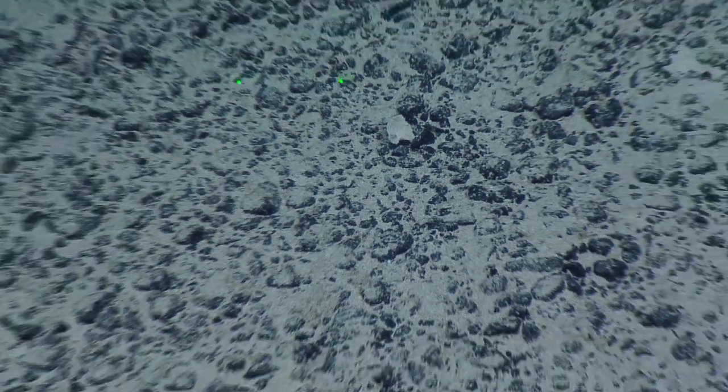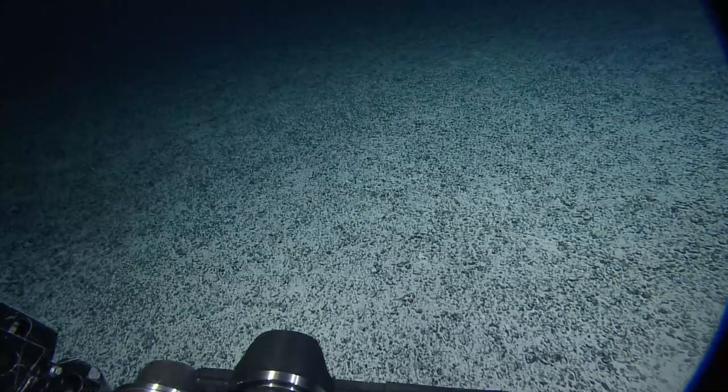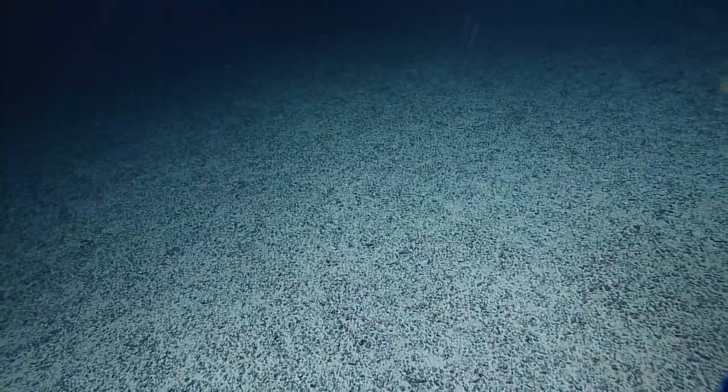Okay. Xenophyophore. It is a single-celled protist, a foraminiferan, and it makes these houses by agglutinating sediments to the outside of its cell. Wow.